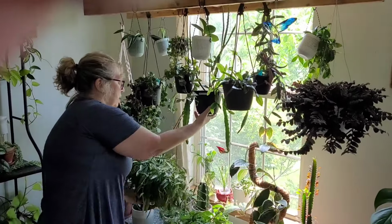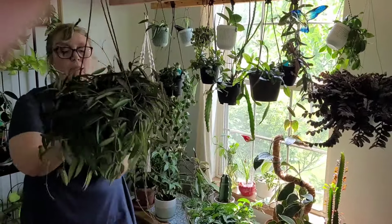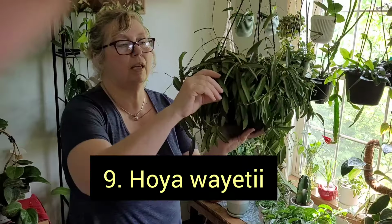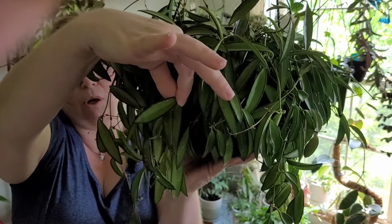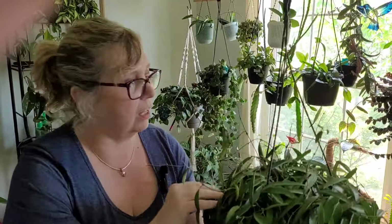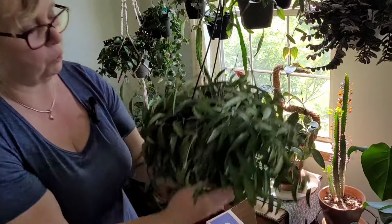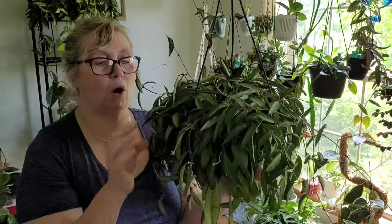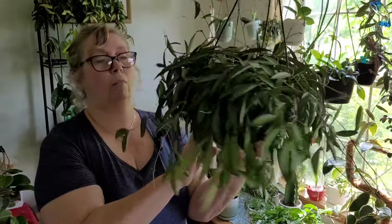And I like putting this one up in the front window because of the black margins. This is my Hoya Wyetii. And as you can see, it gets very black margins the more that you sun stress it. And I really like the look of that. So I only have to water it about once every 2 weeks, and it just loves being in that front window. This one I bought at Walmart, believe it or not. That was my big find at Walmart.